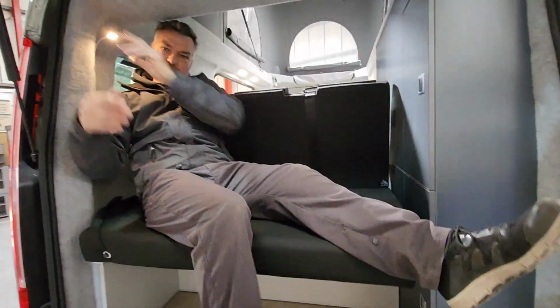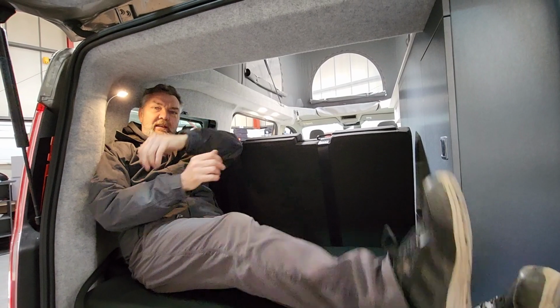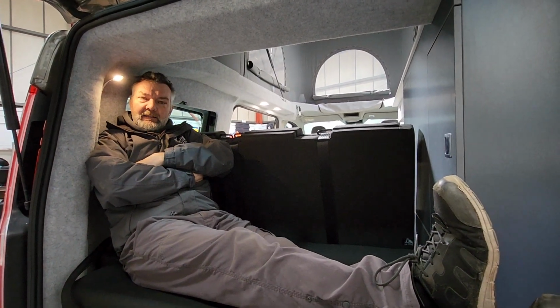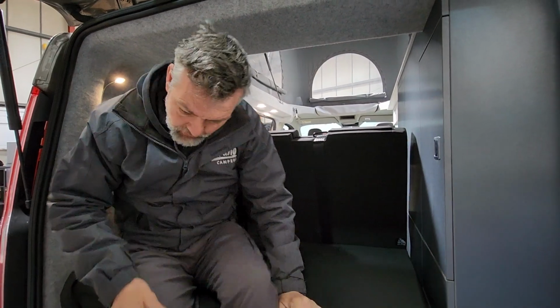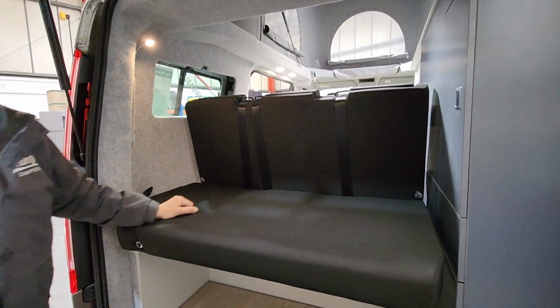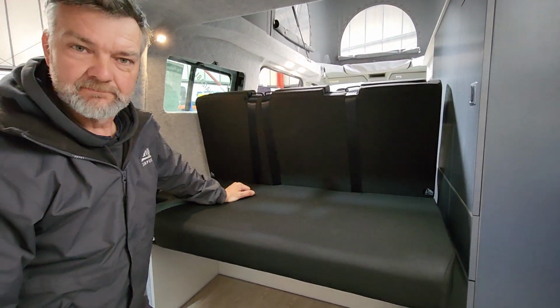My boys sit here, and this is their den. Even with a light, we've got USB, we've got a charger, and even on a wet day with the door shut, it's a great space. Keep them out of your way, and it gives you another unique space.